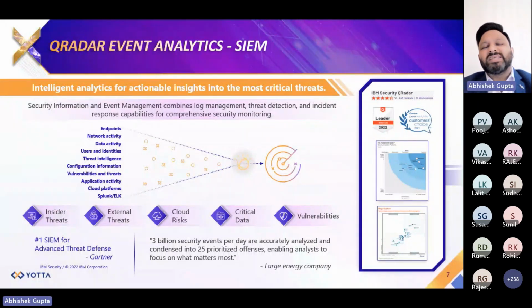Just imagine if you have 7 to 8 different security applications or solutions, and someone asks you to monitor the logs from each and every device or solution and take the appropriate action. How difficult would our life be, right? It is not possible for us to read the logs from each and every device. Then we have to see whether the alerts they are generating are false positives, false negatives, or legitimate alerts, right? SIEM plays that role. It captures logs from different devices, creates correlation on those logs, and gives you the comprehensive view as well. It protects from insider threats, external threats, cloud risk, critical data, and vulnerabilities.